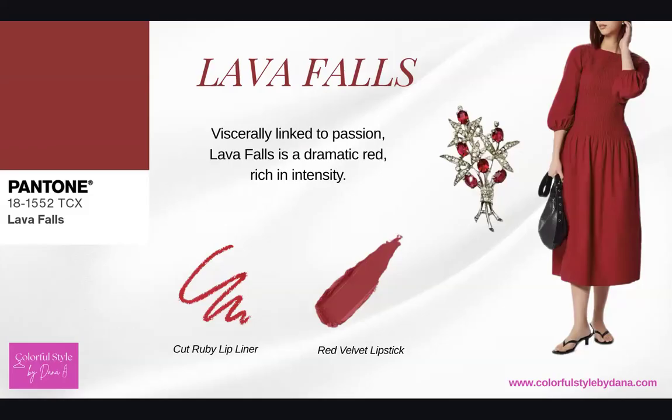So next standout color is Lava Falls, which it says Lava Falls, viscerally linked to passion. Lava Falls is a dramatic red, rich in intensity. So this red, Jill, my mentor, she says that it is more harmonious with summer and winter. I actually see this more of a color that winters and autumns could share because to me, it is so close to being on the border between an autumn and a winter.